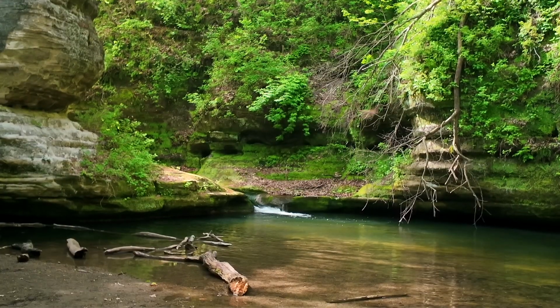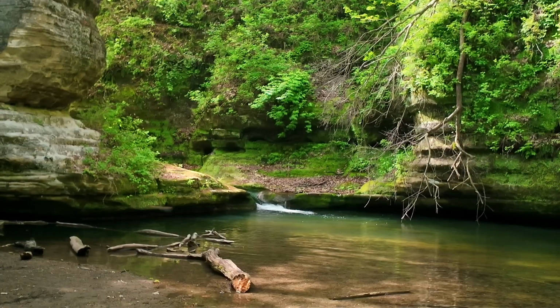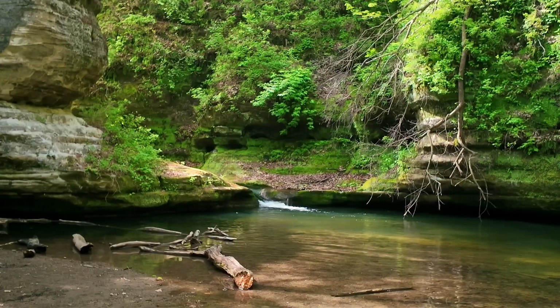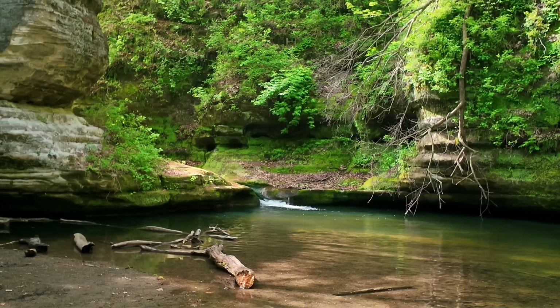I have reached the end of the trail here in Illinois Canyon. So it's a nice little spot. Not much of a waterfall, but just pretty anyway. You see the creek flows out of that kind of a slot canyon back there into the main canyon.